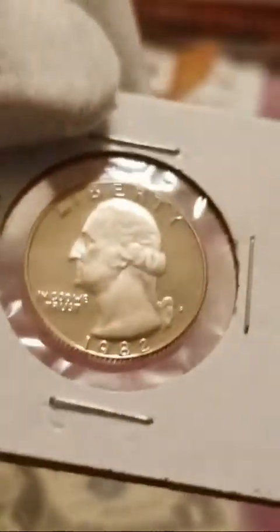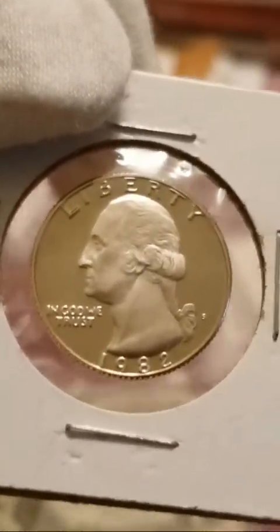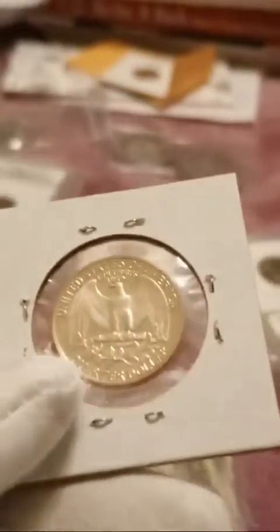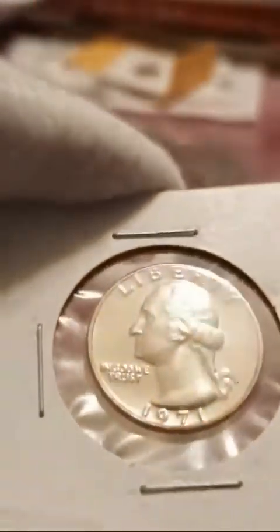Oh, what do you think, Brian? Should that go in the let's get it graded pile? That's kind of cool, that's for sure. I don't think they really knew what that was. But this one is beautiful also, this 71S. Very beautiful.